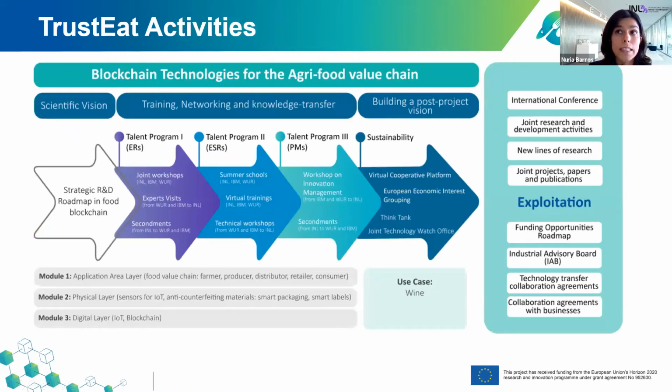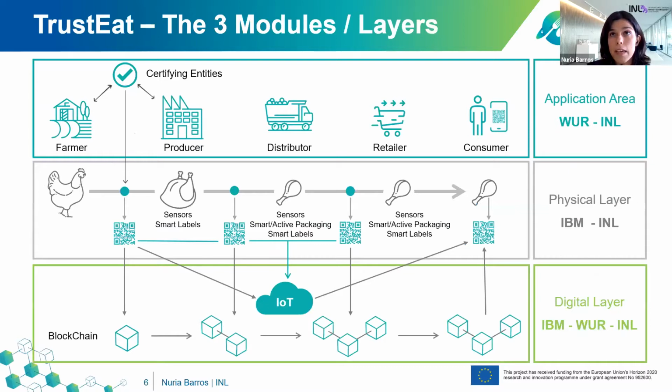So this is an overview of the activities that we have in this project. There will be more scientific lectures like this one, more weeks like this one, then technical workshops, networking events, and there will be one summer school soon in the last week of August. We will inform you about this next week. All the activities will be framed in these three areas: the application area, like today, the physical layer, and the digital layer.